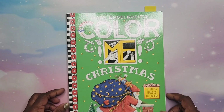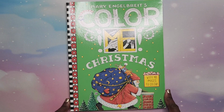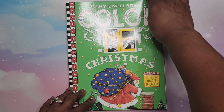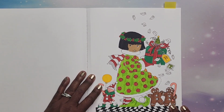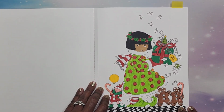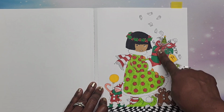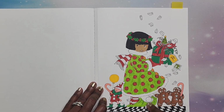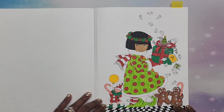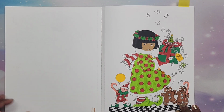All right, next I have a WIP here in Mary Inglebright's Color Me Christmas. I totally forgot about this page. I'm going to finish this one as well. It is so cute, and I know I have to do a lot of shading. I might go over this again with markers because I have some splotchiness. But it's a really cute page, and I just totally forgot about this one. Doing all my Christmas coloring, I forgot.